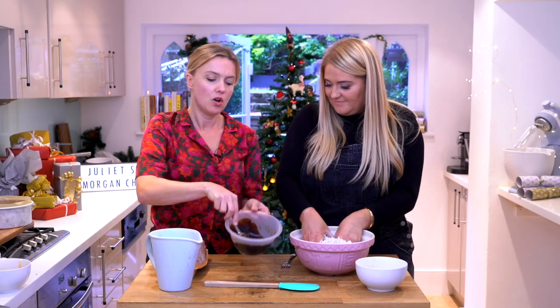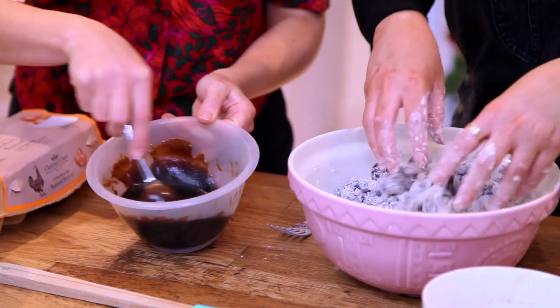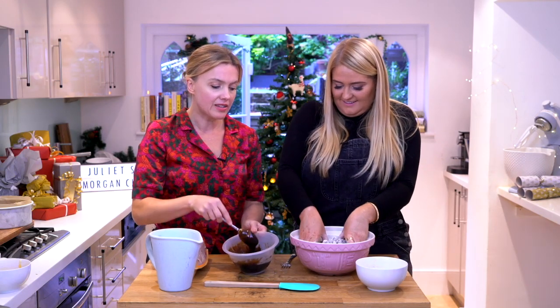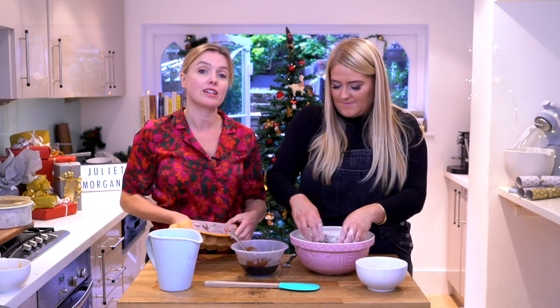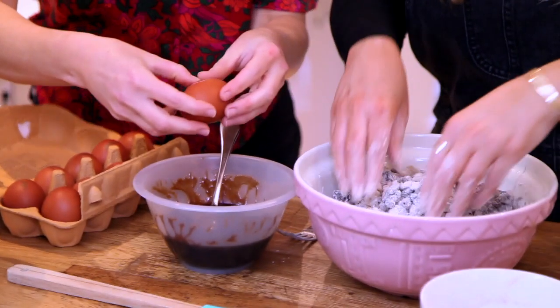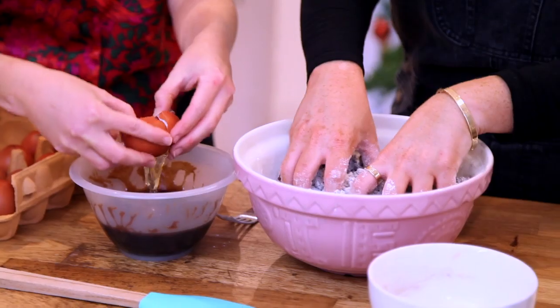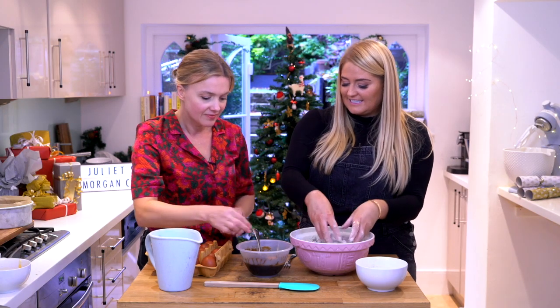So in here we've got melted butter and molasses sugar. It's lovely. We'll add that in a moment, and then we're just going to add 3 eggs. This is so good. This is exactly, I mean, my dad's northern, so fruitcake and cheese, that's his kind of thing.